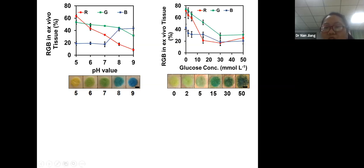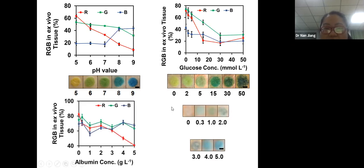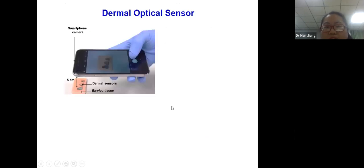But if we need to get more accurate results, that we cannot directly distinguish by our naked eyes, we need to develop smartphone apps. So there are some limitations. We have an ongoing project to develop the smartphone apps to increase the accuracy. But there are some challenges.